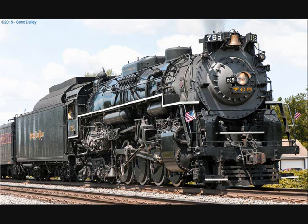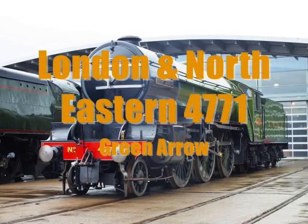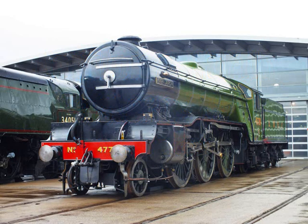Gentlemen, it is LNER time. Number 14. London and Northeastern, number 4771. Green Arrow. Here's another good engine.